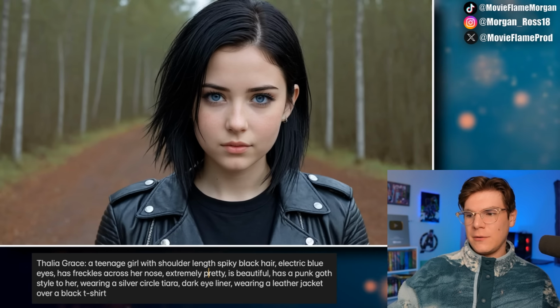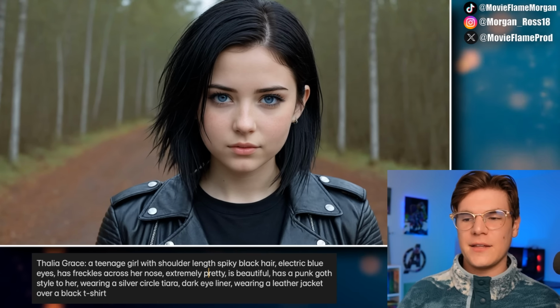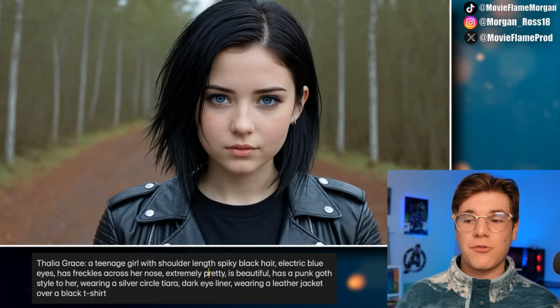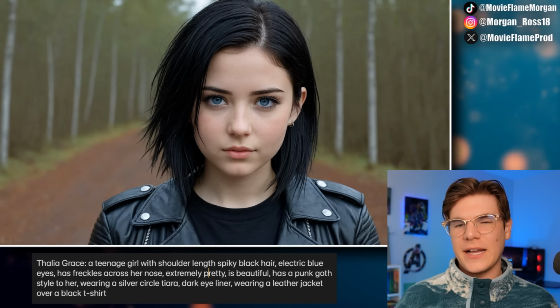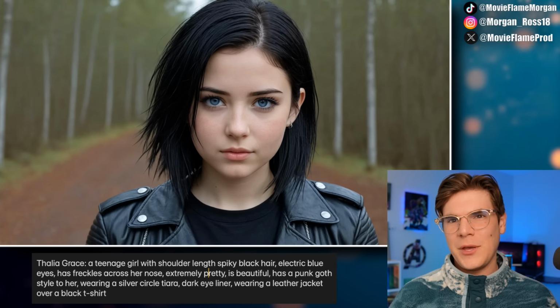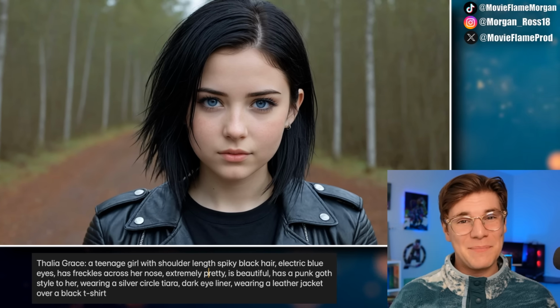Alrighty, let's see what AI cooked up for Thalia. Okay, they didn't really get the spiky hair, but they definitely got the electric blue eyes and the jacket with the black shirt. And yeah, she has the good looks. I've seen a lot of fan art for Thalia, and for some reason people never really made her look that pretty.